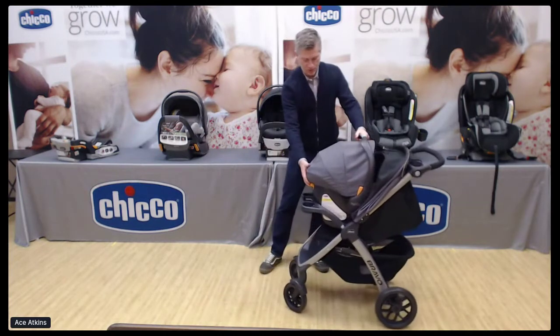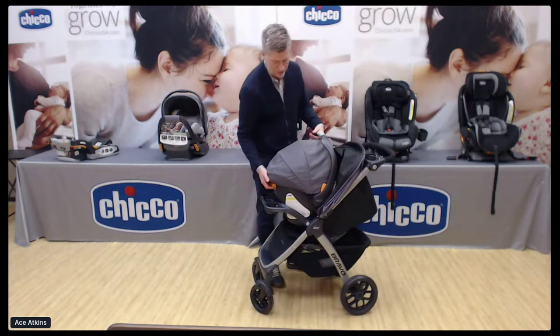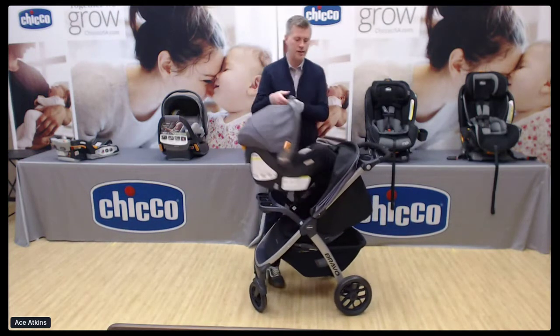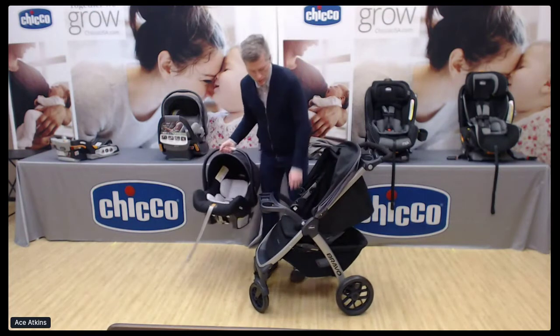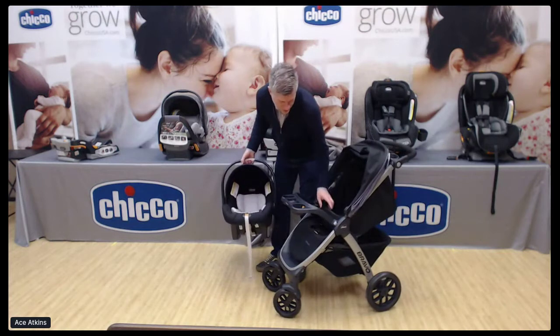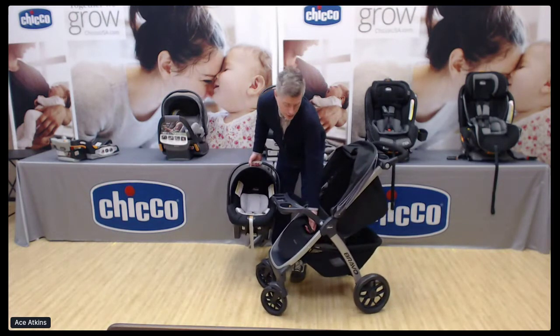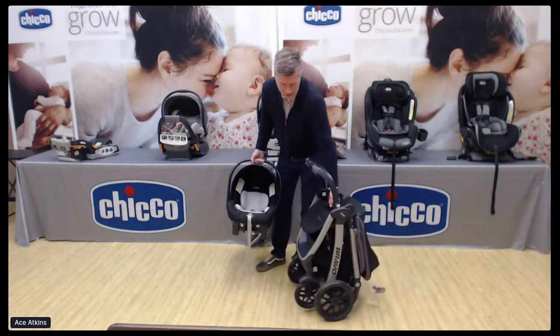But as far as the fold of the stroller, and this is one of the greatest things probably about Bravo, is you have a lot of things. You can have your car seat in one hand. The stroller, you can fold it with your other hand. So the seat lifts up, and under the seat is a fold handle. You can slide the button. As soon as you lift the handle, the stroller collapses.